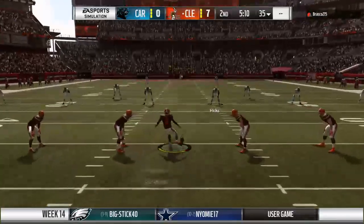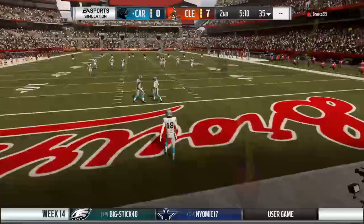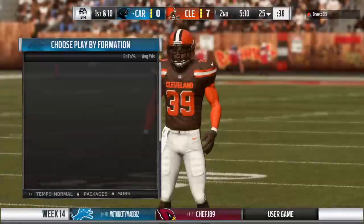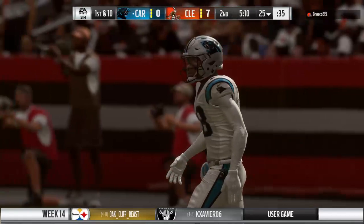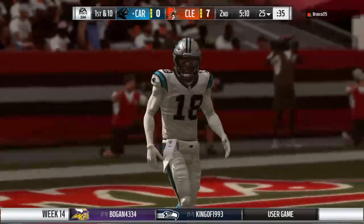Gonzalez now to kick this one away, and this will not be returnable. It's out of the back of the end zone for a touchback. And onto the field, here come the Panthers. And it's been a rocky start for them thus far. They had the turnover and then the punt on those first 2 drives. So there is optimism because they've improved, right?